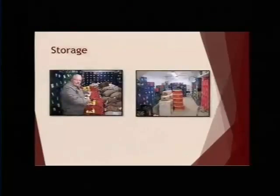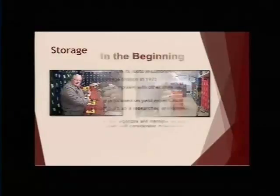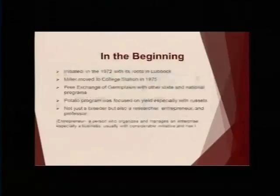My startup was $4,000. I want to tell you, my starting pay was $14,400, and that was very competitive at the time, and that'll be significant here in a minute. But the startup was $4,000. I bought a compressor for the cold storage, and 10 years later, when I was interim head, we got the cold storage. So it's been a long haul getting set up. So in the beginning, we initiated in '72.